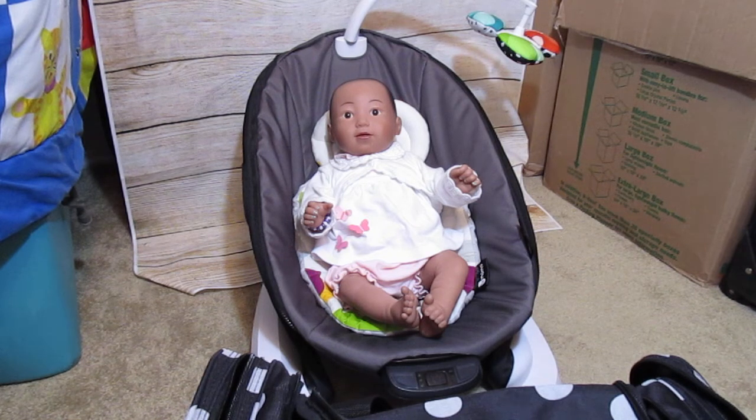So a tip for going through security with your baby: first of all, decide, do you want the baby to go in the overhead compartment when you're on the plane, or do you want to keep the baby with you? Because at takeoff and landing, it will need to go under the seat in front of you. They will not allow you to hold it in your arms during takeoff and landing.